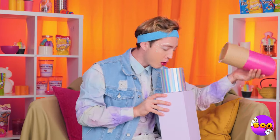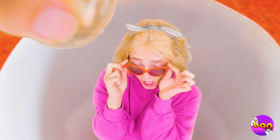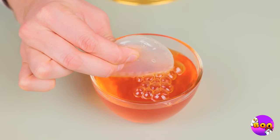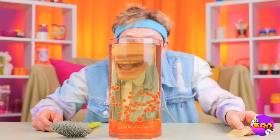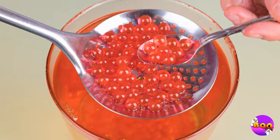Look at the size of that lipstick. Somebody's inside. They've got something for us. A gadget sealed with a kiss. Let's use it to make a bunch of tiny drops at once. Just add water. Now scoop up some roe for our candy sushi.